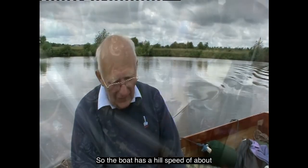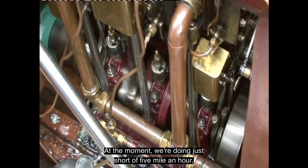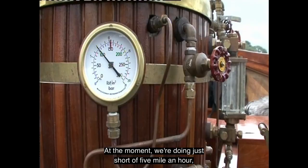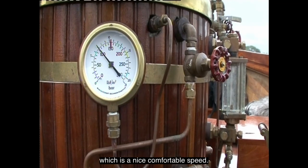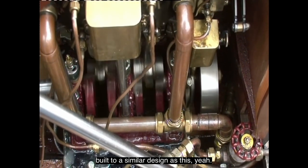So the boat has a hull speed of about 7 or 8 miles an hour if we're really pushing it hard. At the moment we're doing just short of 5 miles an hour, which is a nice comfortable speed. Are there many other boats similar to this in the country? There are about 4 or 5 others built to a similar design as this, yeah.